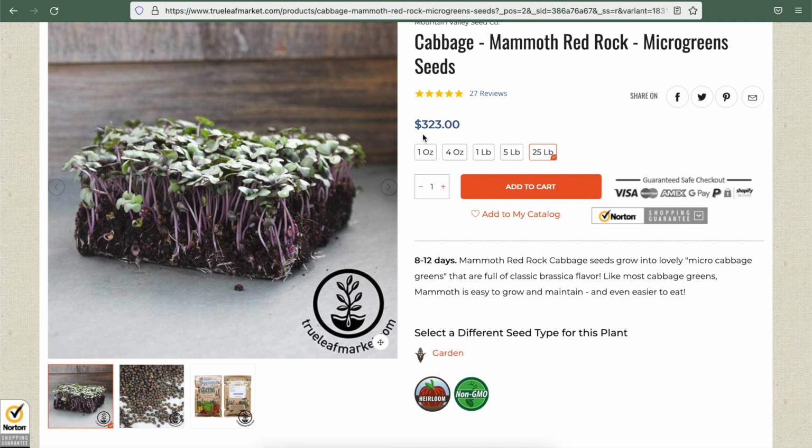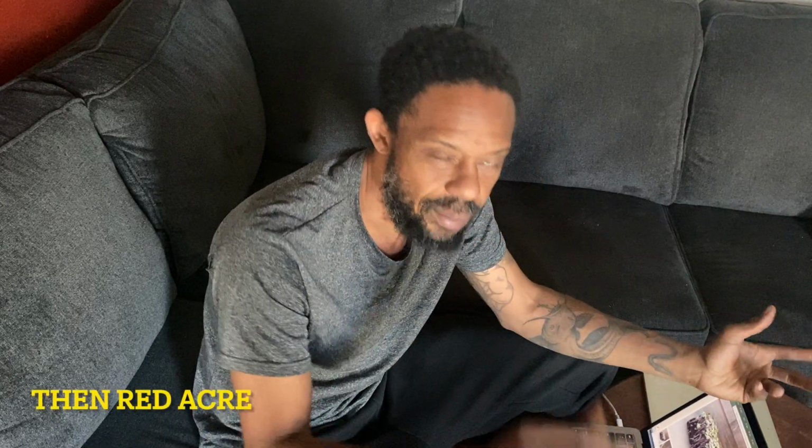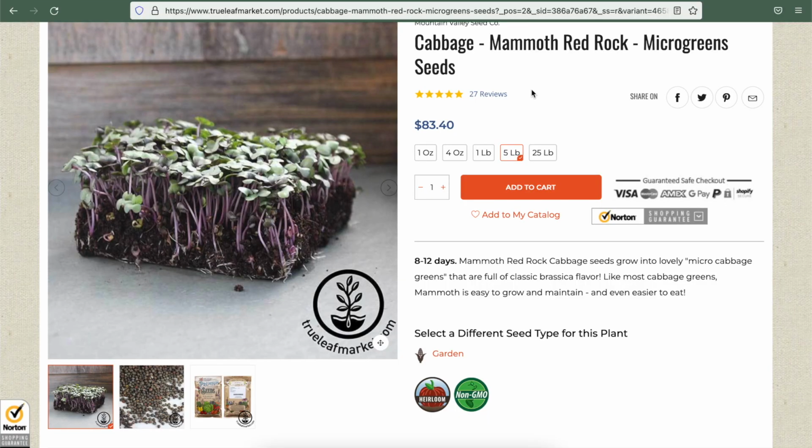25-pound bag, $3.23. So you get a little bit cheaper for a 25-pound bag. It's a little bit cheaper, but it's a hell of a lot cheaper than going with that purple radish, especially if you want a purple color in the mix of things, you know what I mean? I can easily buy a cheaper seed and get the same amount of money.